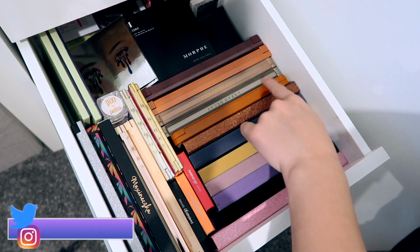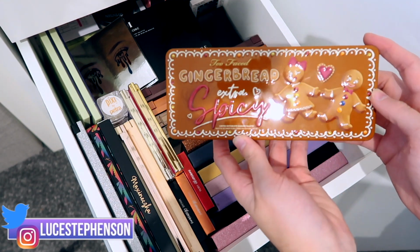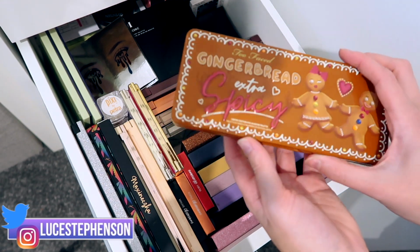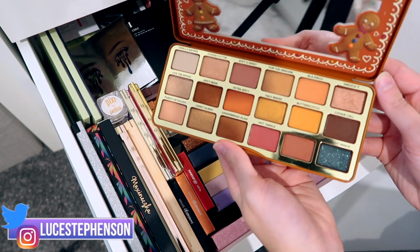Then we have one from Too Faced. This is actually my first palette from them. I think I bought this in the sale. This is their Gingerbread Extra Spicy palette, which just looks like this.